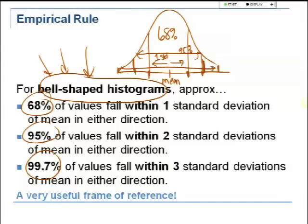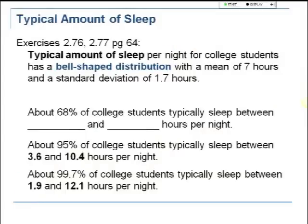That would be better. So the example we have from the text is regarding amount of sleep again for college students. A model to describe that distribution for the amount of sleep has been characteristically bell-shaped, centered around the mean of 7 hours. And the give or take, the standard deviation, is a little less than 2. 1.7 hours is our standard deviation. So we got the 3 statements here that correspond to that empirical rule. 2 of them have been completed that you can check on your own. But how would we fill in the blank here to make this sentence correct? 68% of the college students typically sleep between, in what range?